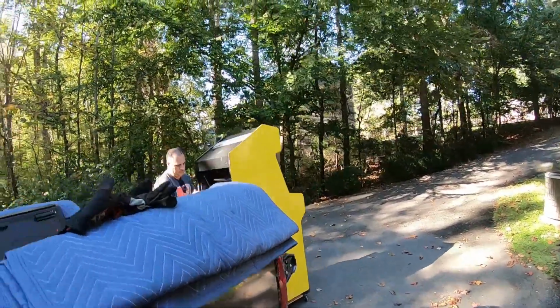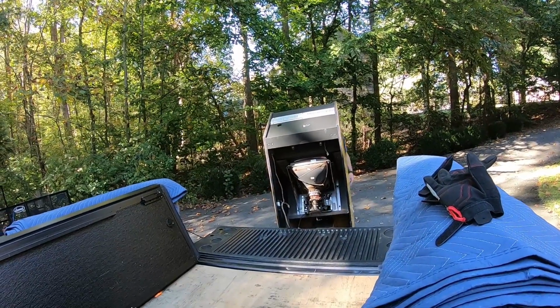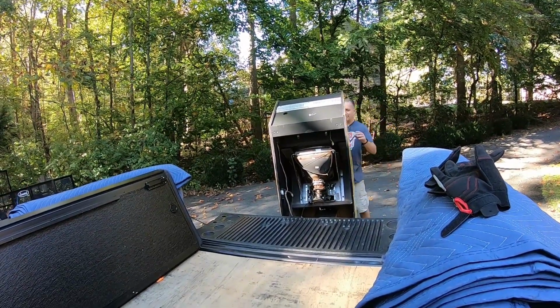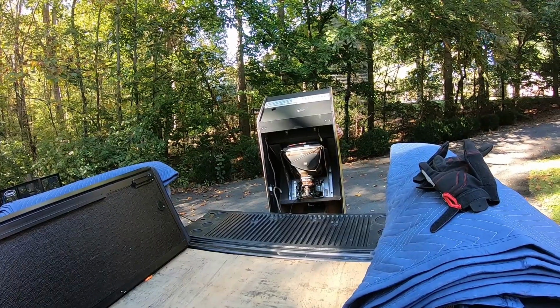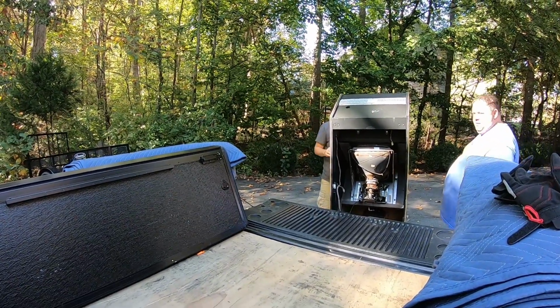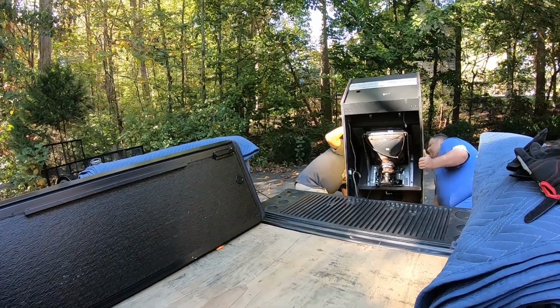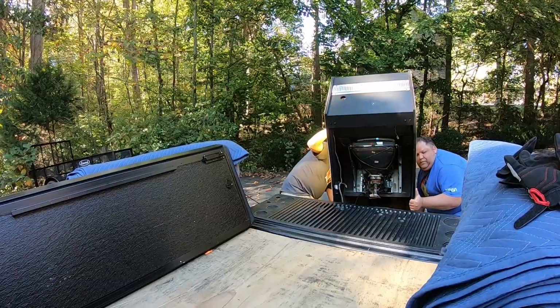Luckily, the guy who owned the machine was able to provide me a hand and get that up there while Mrs. Galaxy Games filmed for us. So thanks, babe. Alright, so as you can see, I've got it all lined up. Now we're just going to slide it there in the back of the truck. And I've got a piece of wood down. I'm doing everything I can to make sure no damage happens to the cabinet because it's already pretty pristine.